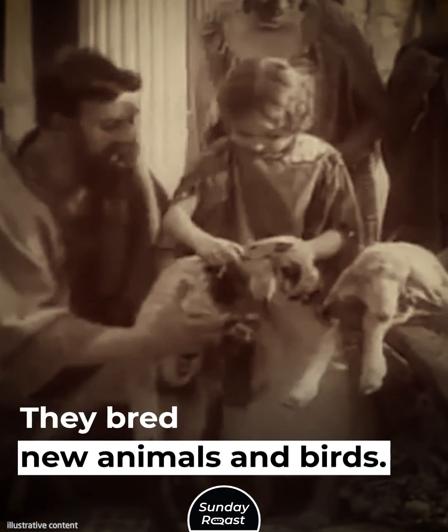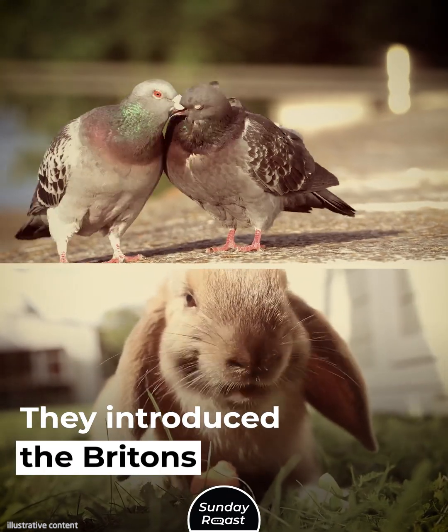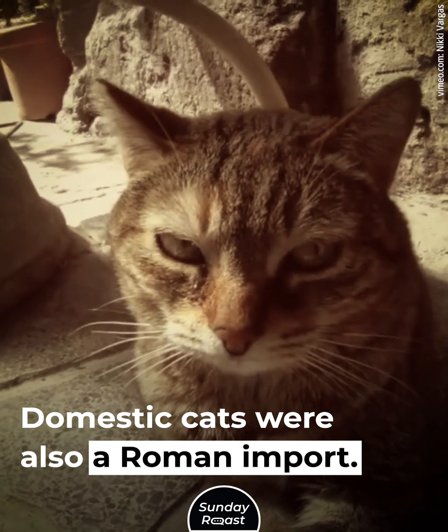They bred new animals and birds. They introduced the Britons to pigeons and rabbits. Domestic cats were also a Roman import.